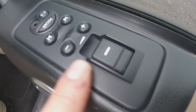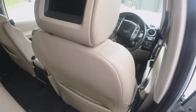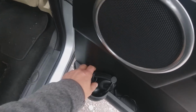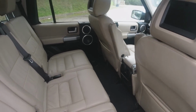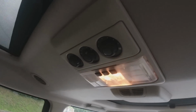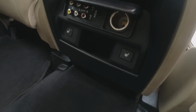So on the doors here, we've got the electric windows, but then we've got volume controls, mode controls, we've got headphones, and if you haven't guessed it by now, telly's in the headrests. So we've got a couple of these pairs of, again, Harman Kardon headphones. We've got another sunroof up there. We've got air conditioning controls for the rear passengers to control, and down here we have also rear heated seats, so the seats at the back are heated as well.